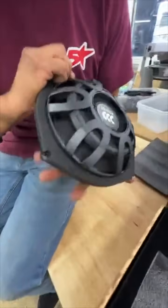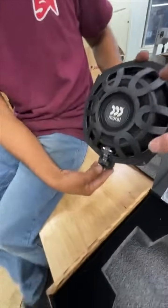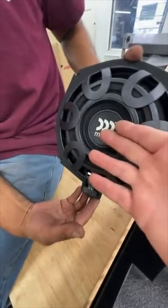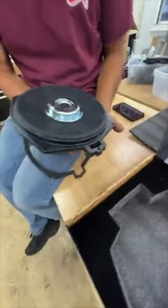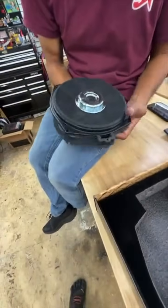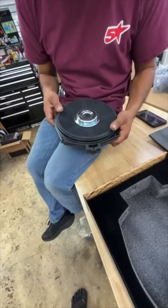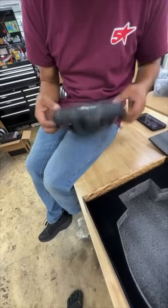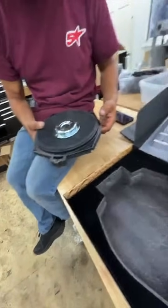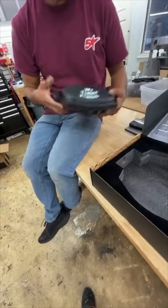But as you can see, a typical Morel basket. It looks just like an Elate driver. You'll never see that, but isn't that cool? That's so awesome. And it's a 2.1-inch voice coil, a little bit bigger voice coil than most of these have because it has a higher power handling. It's a 2-ohm version. Yeah, 2-ohm.